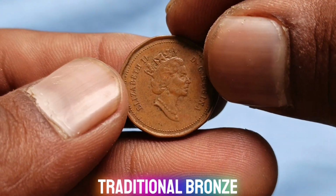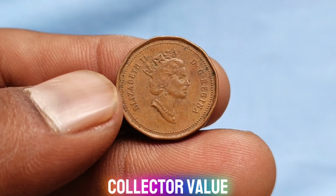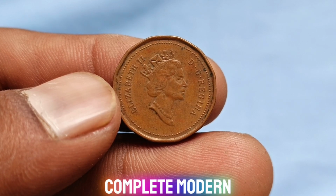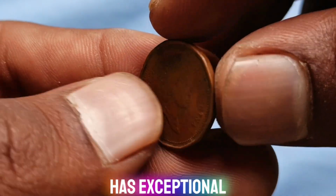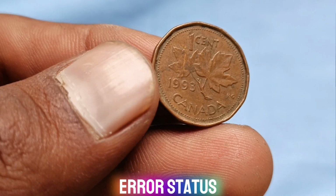High mintage, traditional bronze composition, iconic designs, and modest collector value unless in exceptional condition or part of a certified set. For most collectors, it's an essential fill-in for a complete modern penny collection, but by itself, it's usually worth only modest amounts unless it has exceptional eye appeal or rarity due to condition or error status.